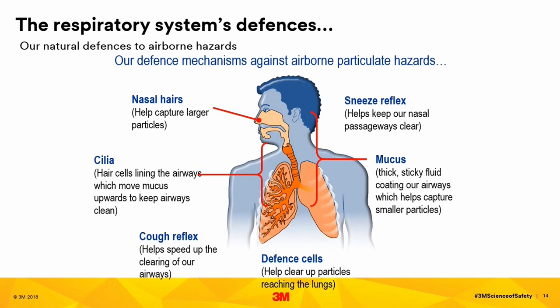We also have a cough reflex. This speeds up the cleaning of our airways by forcing air up through them and moving the mucus back to the back of your throat. And if substances get deep into your lungs, other more complex mechanisms, such as your defense cells, are then mobilized to attack the particles and help clear them up.